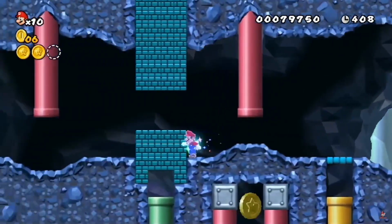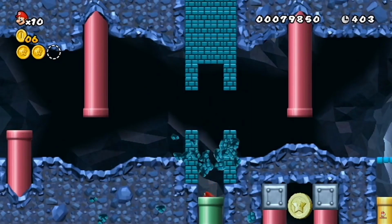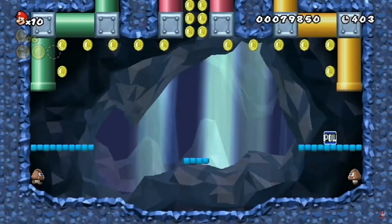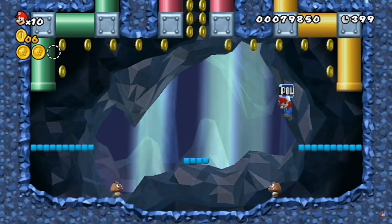Really happy to have this back though, because like I said, this should have my original save on it, or not this, but the Wii. My Wii has the original save of all 9 worlds, so really looking forward to putting that back in and checking out where I left off. I don't know why I can't speak today.